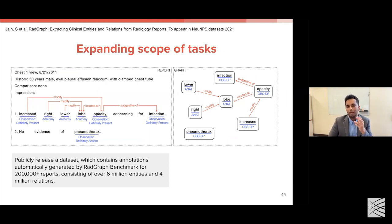Here, we're looking at how we can expand the scope of tasks for radiology reporting by converting a document of text, in this case a radiology report, into a graph. What this graph will do is represent the content of the report in a structured way, and at the same time, try to get rid of the style associated with individual radiologist reporting. So here, for example, there are 2 sentences as part of the summary of the radiology report. And on the right is the corresponding graph that we extract, which is able to extract that there is an infection which has been suggested by the finding of an opacity, but also we can associate that the opacity was located at the lobe, and lobe is modified by 2 terms, lower and right.